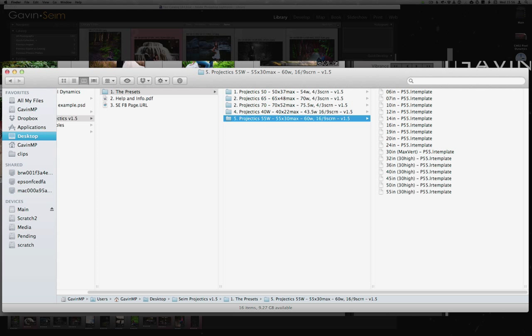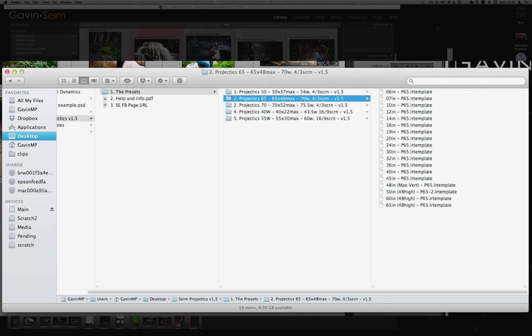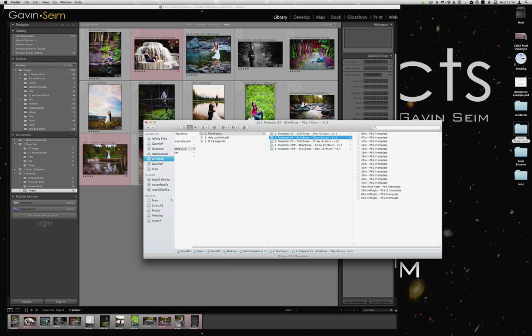But whatever you're using, you can choose the set you need. Projectics comes with some built-in sizes, and you can also customize the size of the set you're using to fit your screen if your screen doesn't match one of the sizes in here. Oftentimes, you may just be setting up a projector and you can say, hey, I'm going to go with the 50 or the 70 or the 65 and just set your projection size to match accordingly.